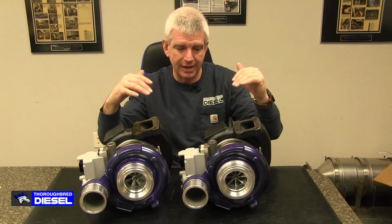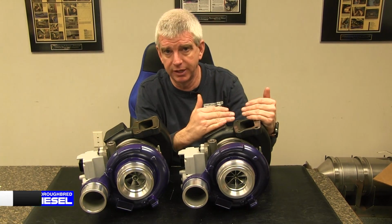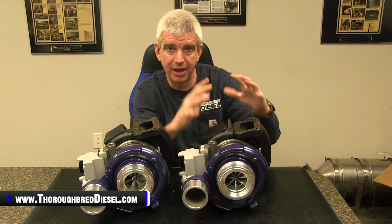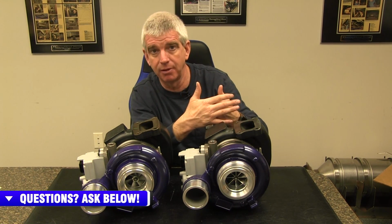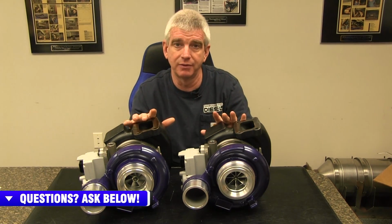Now, as far as the nuts and bolts of it, the unison ring in these chargers is a 3/16 stainless steel, and it's just a better mousetrap to keep you from having warpage, so you don't have to worry about the actuator binding up on you with soot buildup or whatnot. This is 100% maintenance free the way they've got this set up.